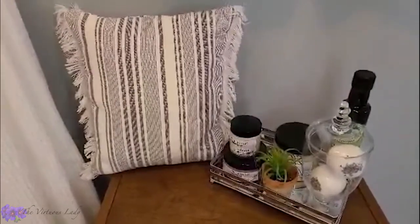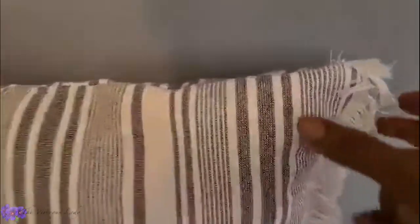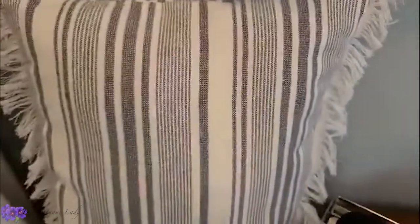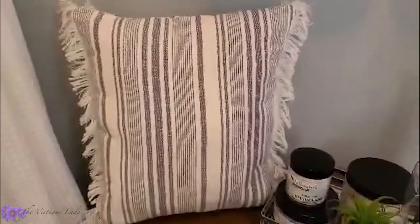Another way to accessorize is with a pillow. This is the pillow I was telling you that I made out of a towel. See how soft it is? The fringe was already on it. So I'm going to show you how I did it in my next DIY. So stay tuned for that.